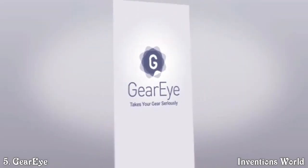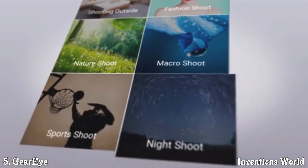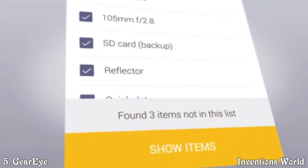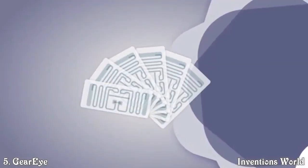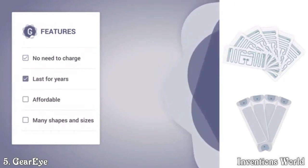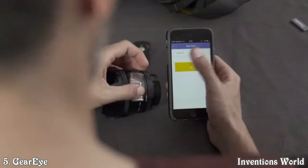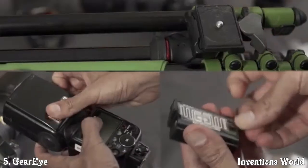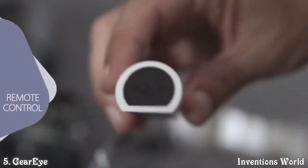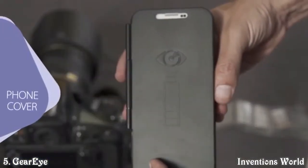In the GearEye app, you can create lists with equipment you need for different types of shooting days. And GearEye will also tell you if there's something in your bag you won't be using today. We chose to use RFID stickers and tags because there's no need to charge them and they last for years. They're also super affordable and come in many shapes and sizes, so you can tag all of your gear. All of it. GearEye comes in two forms, either as a standalone device which you just leave in your bag, or as a phone cover which doubles as a charger.